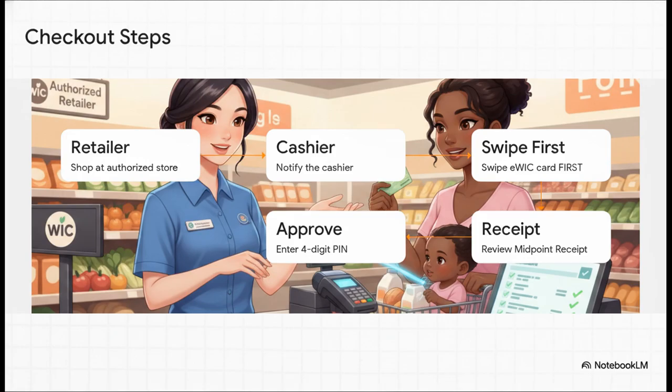Fourth, the system will print a midpoint receipt showing exactly which items are being covered by WIC. Review that carefully. And finally, if it all looks good, punch in your 4-digit PIN to approve it.